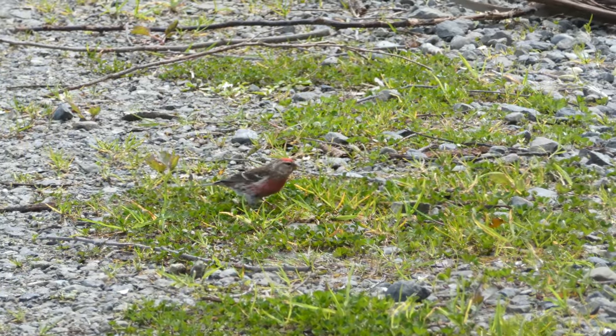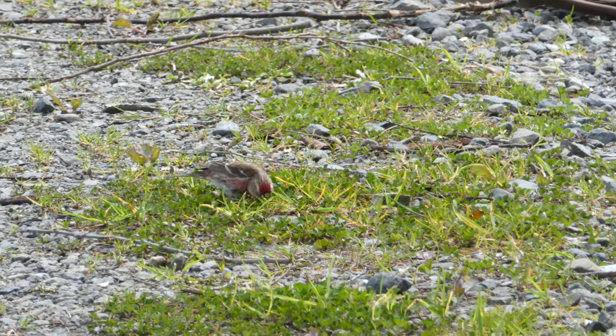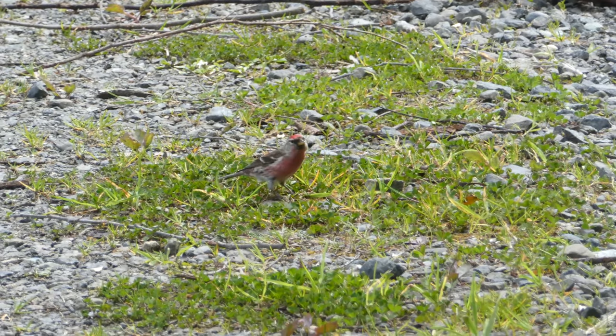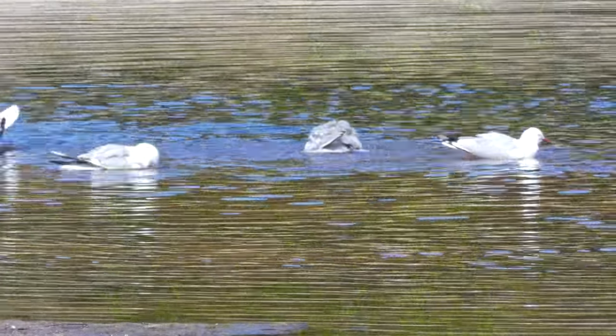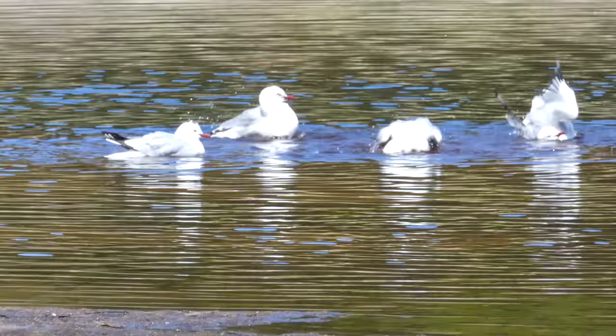This is a red poll, which is a European finch. So introduced. Seems to be doing really well on Stewart Island. And in fact, I saw more on Stewart Island than I have anywhere else in the world, basically. So if you want to get good views of red poll, go to Stewart Island in New Zealand.